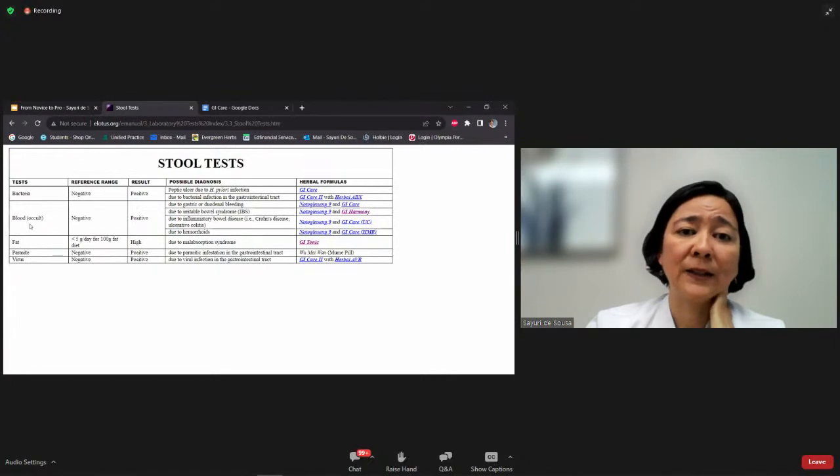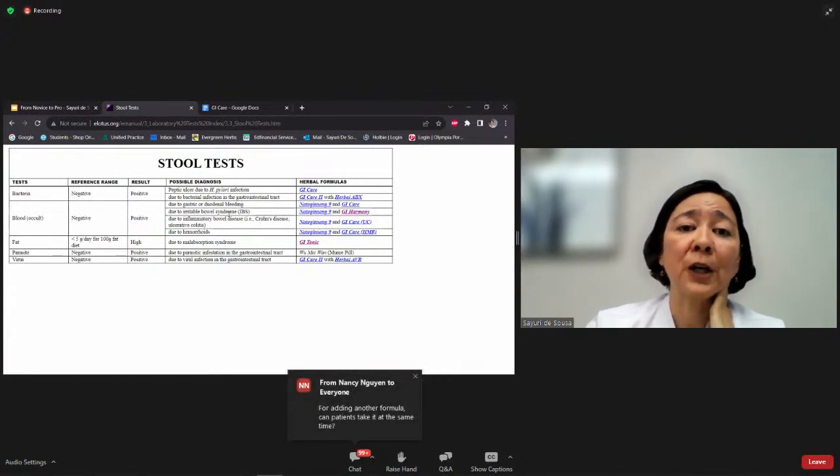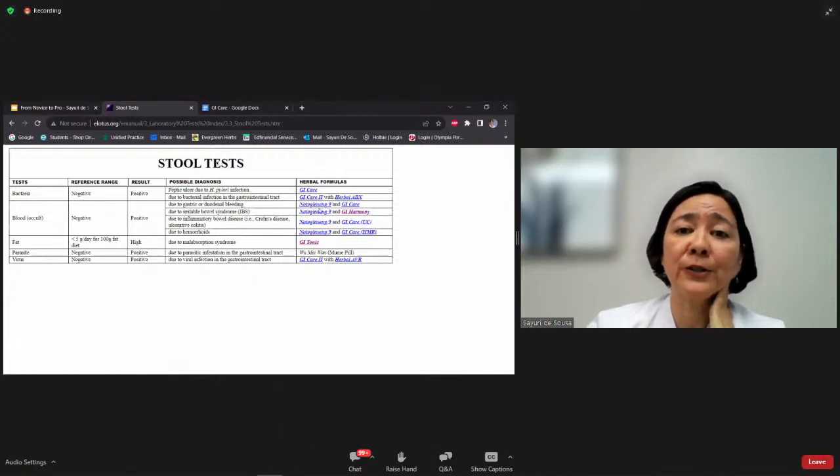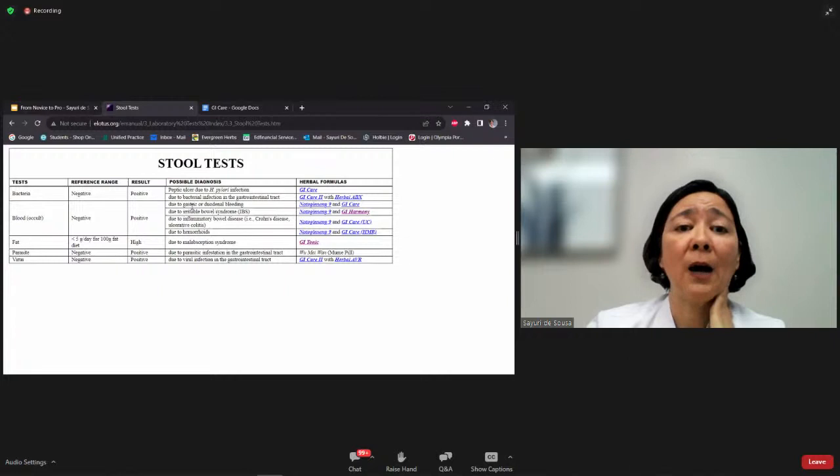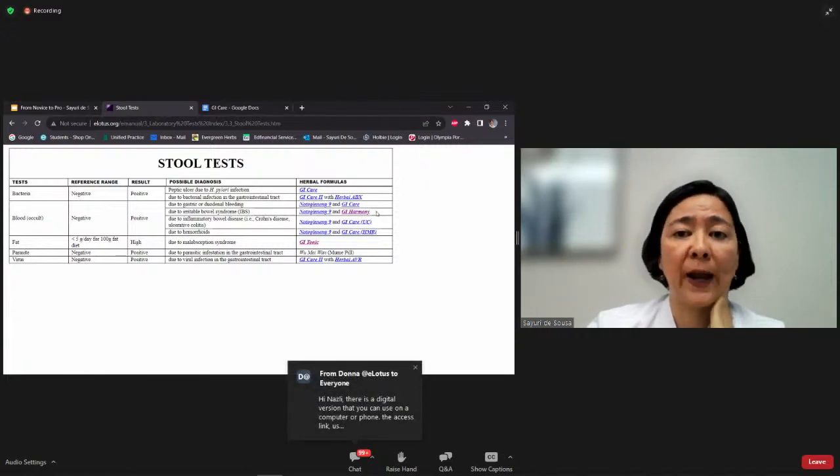But let's say that there is blood in their stools. So you need to figure out where the bleeding is coming from. So you will do the formula for bleeding first. That is the Notoginseng 9. And if it comes from gastric or duodenal bleeding, you add the GI Care. If it's due to irritable bowel syndrome, the IBS, you add GI Harmony. I use that formula a lot.